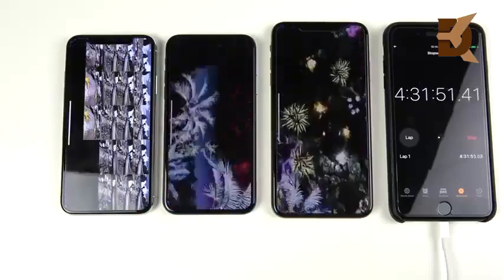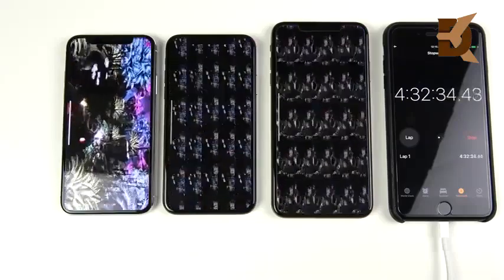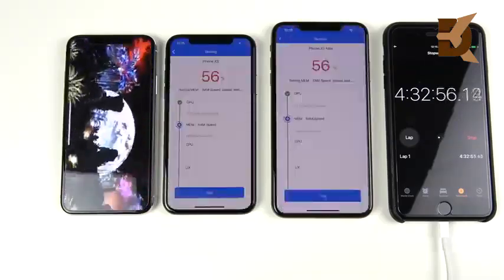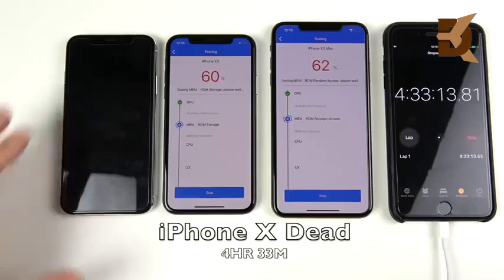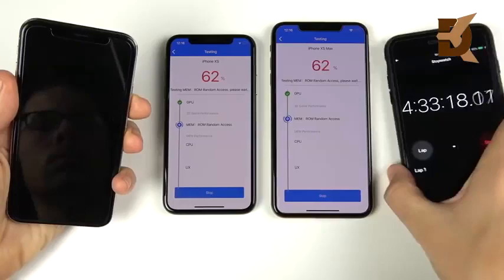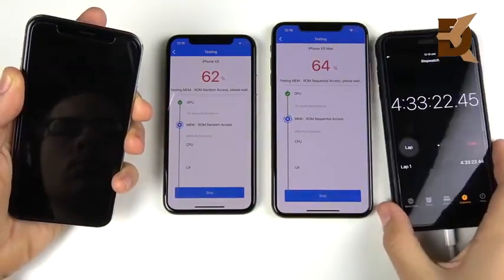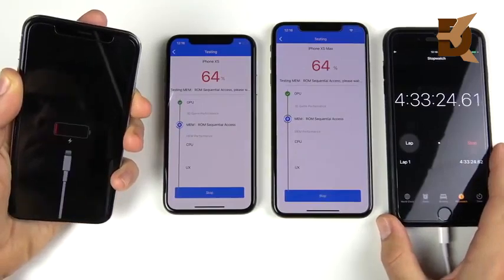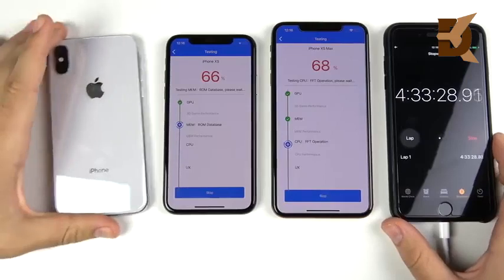Within Antutu benchmark, the iPhone 10 is not going to make it through this benchmark as it only had 2% left, but you have to give it props for at least hanging on as long as it did, and it's dead. At a total time of 4 hours and 33 minutes, the iPhone 10 has kicked out. So again, with super heavy use, 4 hours and 33 minutes is actually quite respectable. Many Android phones, for example, cannot even get that far on their light use. So 4 hours and 33 minutes for the iPhone 10, not bad for that size of a phone.